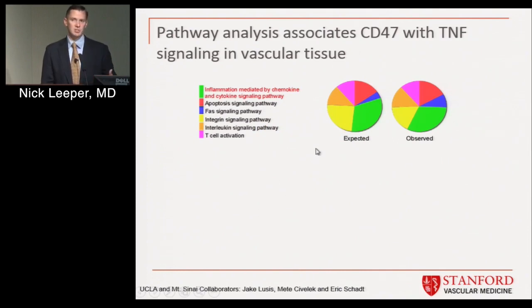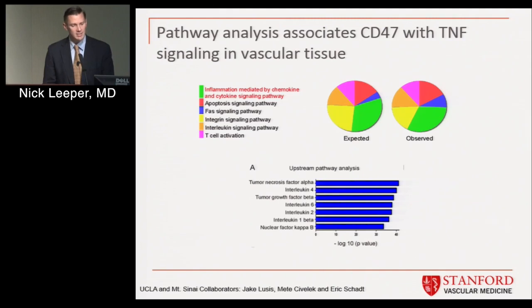Then we could ask the computers to look upstream to see if there was a master regulator that should be driving this whole expression profile. And when we did that, the computers predicted that TNF-alpha should be the top factor responsible for this upregulation.